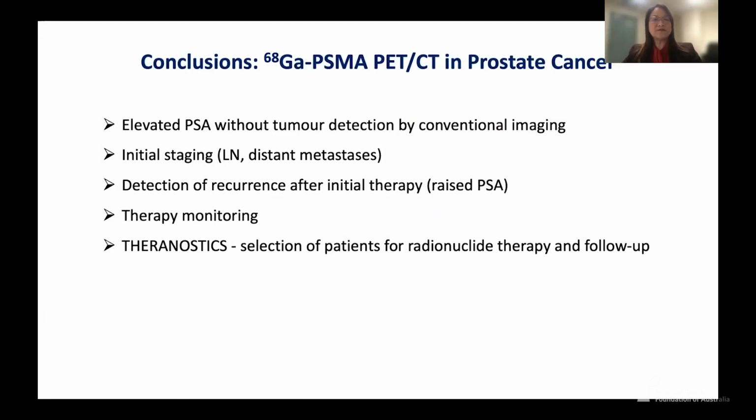So gallium PSMA PET scans in prostate cancer really can be used in different areas. Those with elevated PSA levels, also for initial staging, for lymph node and distant metastases, and for the detection of recurrence after initial therapy, particularly in the setting of a raised PSA level, and for therapy monitoring as well. But nowadays, a new field called Stereonostics uses PSMA PET scans to adequately select patients suitable for radionuclide therapy and follow-up.